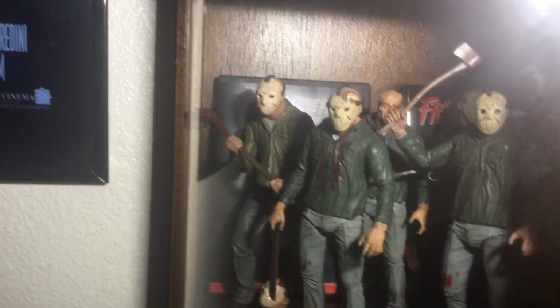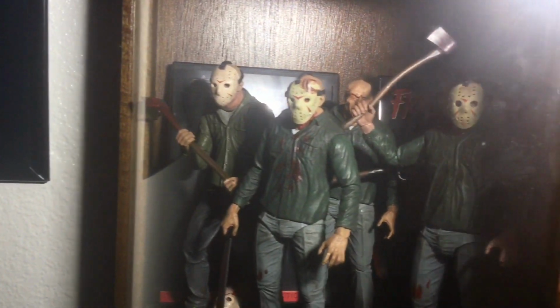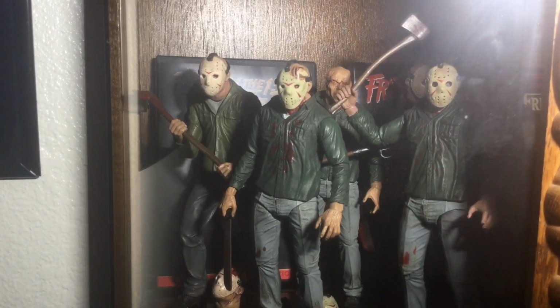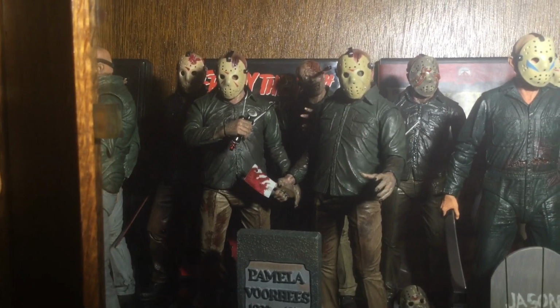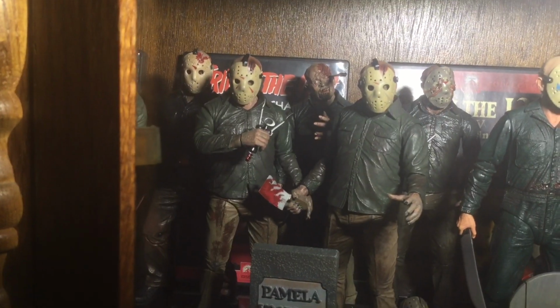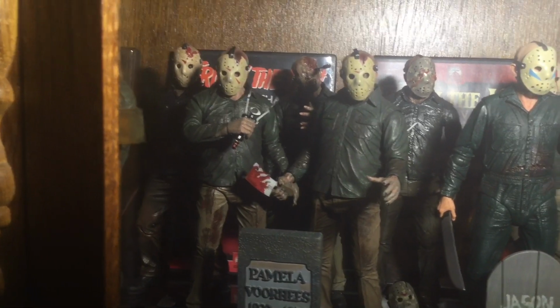So first up in the cabinet, here we have the Mezco Part 3 Jason, along with the NECA Part 3s as well. The 2 original releases and the Ultimate. Moving along, here we have the Mezco Part 4 Jason and the NECA Part 4 Jasons as well. The one in the back is the battle damaged version, and the 2 right here in front are the Ultimates.